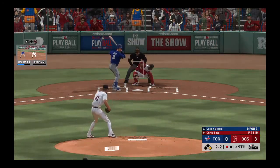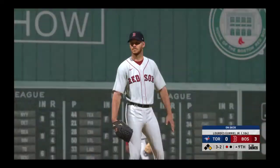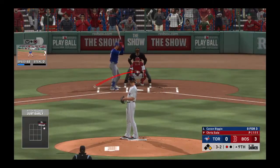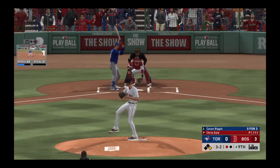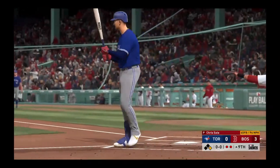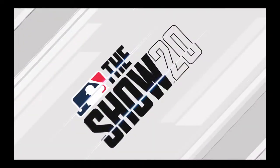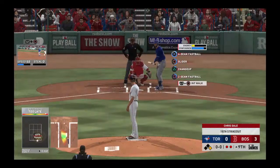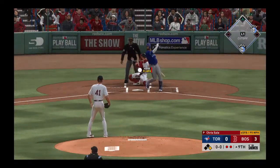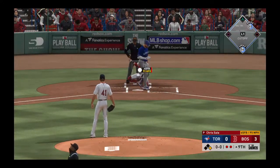Runner at first here, one man out. Won't commit on the slider. Good patience, and it's full 3-2. Man, what a performance he's been putting on in this one. He's grinding for that shutout right now. But, you know, I have to think a walk right here might put an end to his day. The pitch count is getting up. So it was a swinging strike three. Kevin Biggio goes down for out number 2 in the top of the ninth.